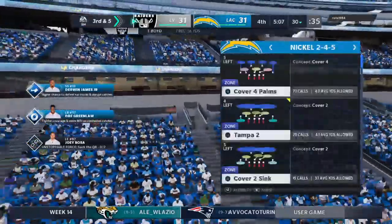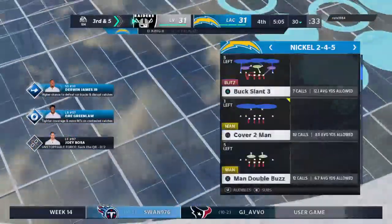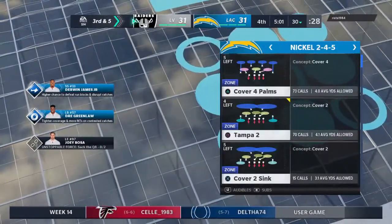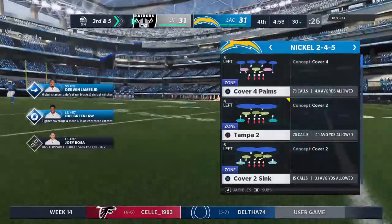Stopped at the 30. When you see zone defense and you know you've got a drag route on as your primary call, you've got to be really careful as a passer about how far you let your guy go because he might wander into some tough coverage.